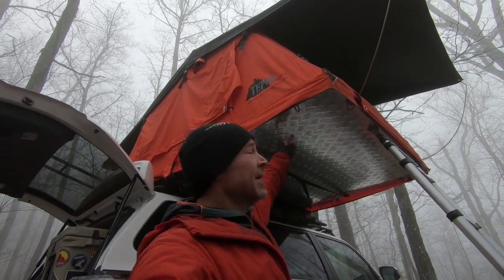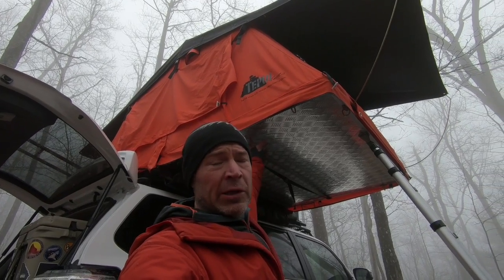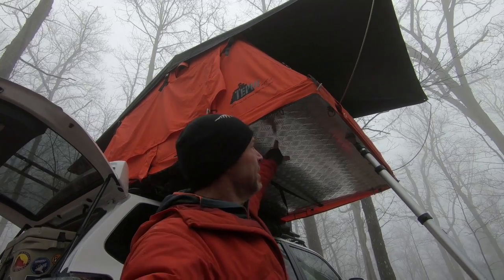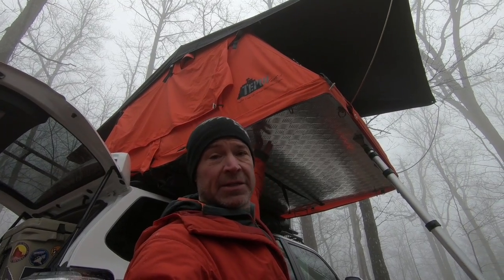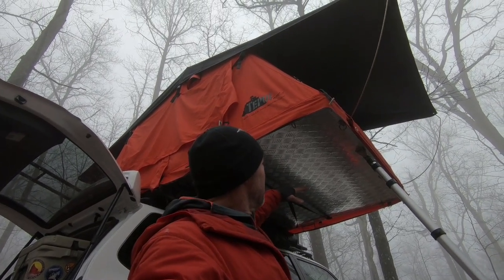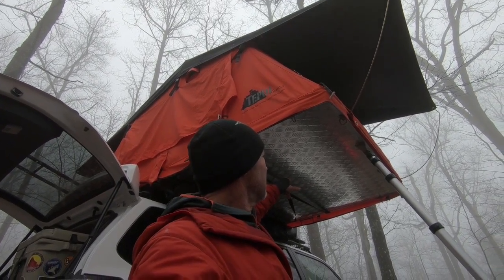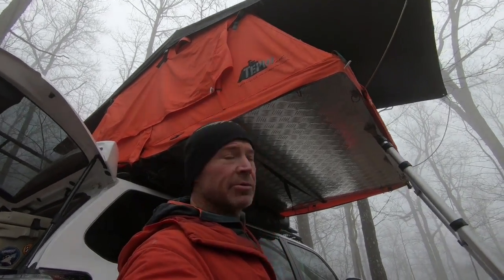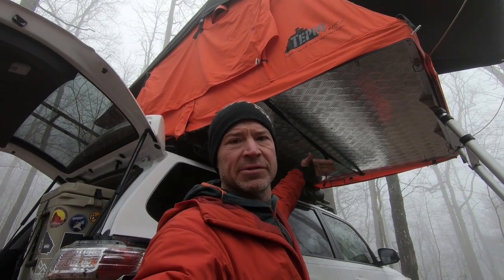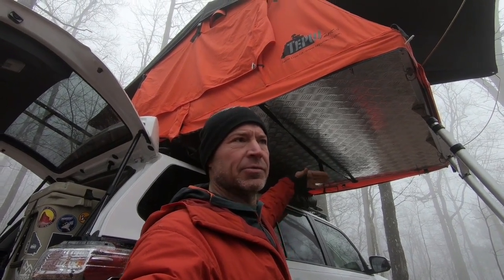version anyway, it comes with this diamond plate, really thick aluminum bottom. The ladder folds over and rests on this skin, the bottom skin of the tent. So what happened on one of the other versions was that when the ladder rests on it and we went off-road and the ladder bounced, well, you strap the ladder down with this strap, but it still bounces and has vibration and movement.